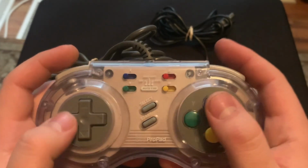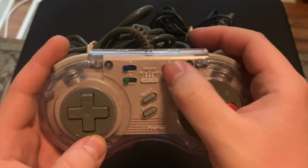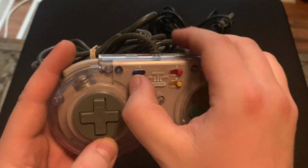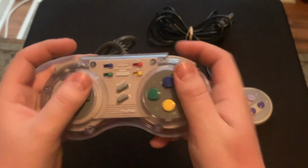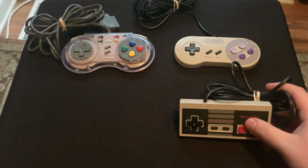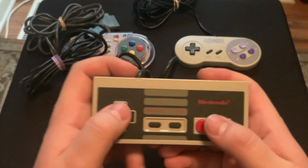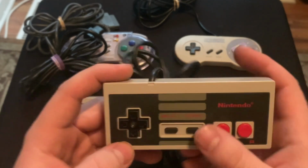Hard plastic. I do like the look of it though. It does look much cooler than the other. Turn all of them on auto fire. On top of those two, I also have two NES controllers as well. These ones are much simpler, but the design is really cool and real slick.